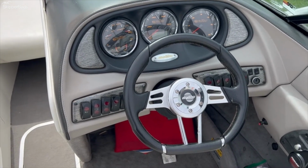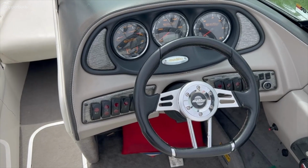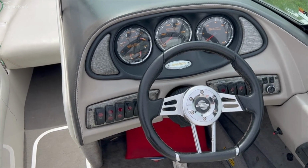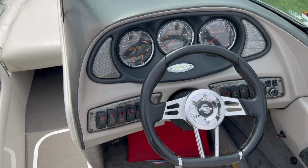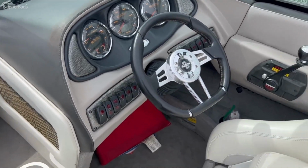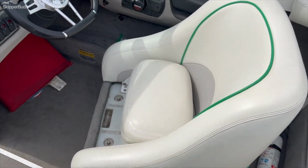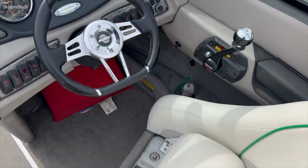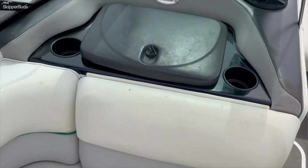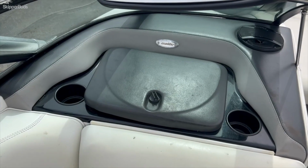The dash does show all of your important stuff: your oil, your engine temperature, your fuel, your volts, your RPMs, and your miles per hour. You have a flip-up bolster on your seat. This does hold 11 people. Here's your passenger side dash.